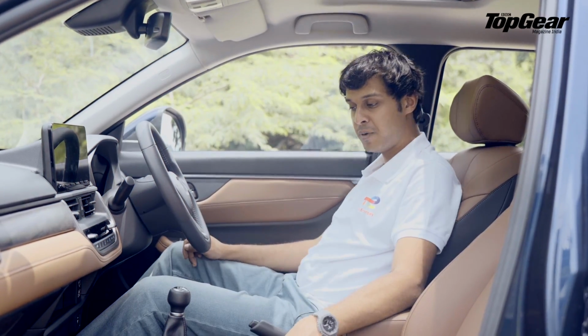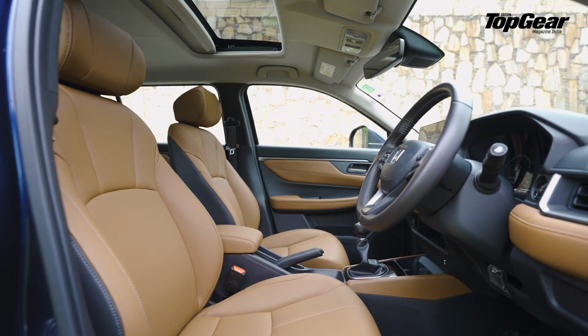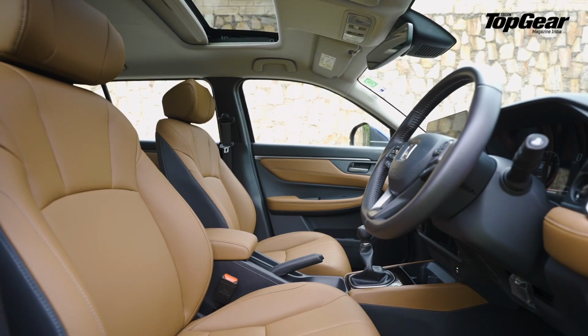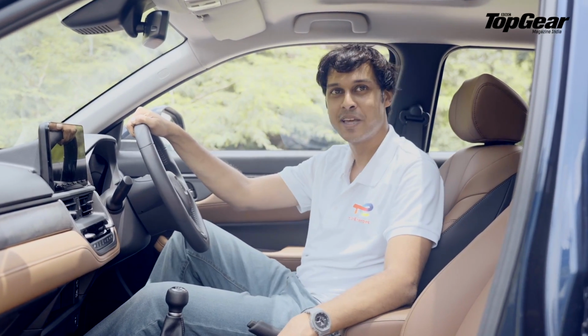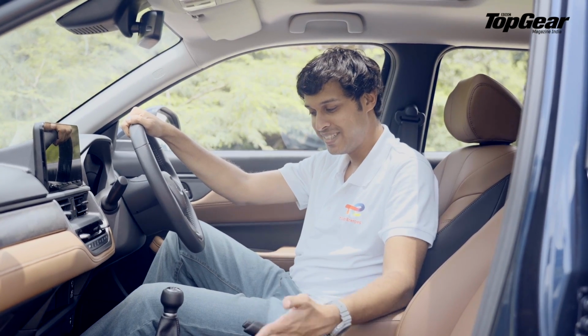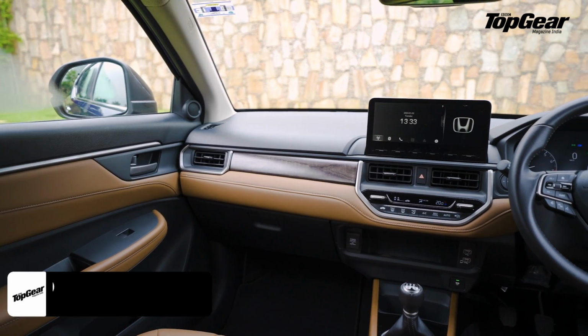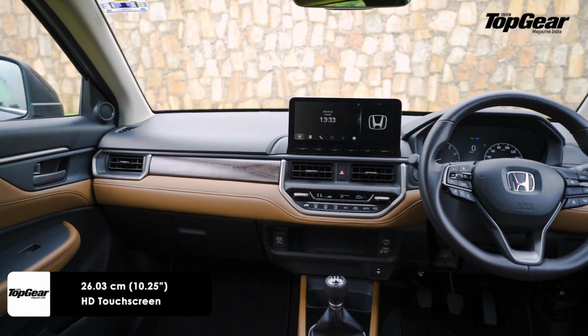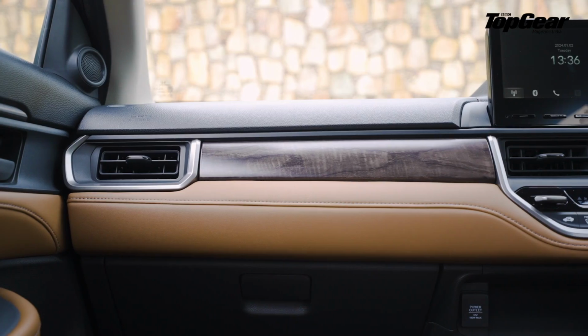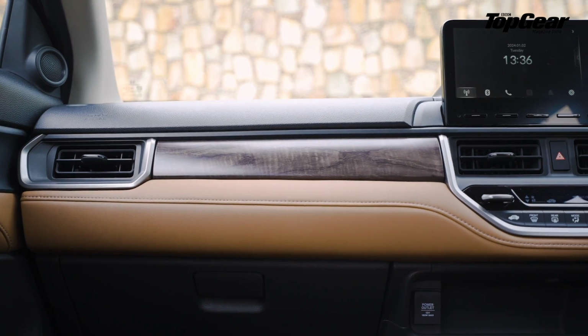Now the front seat of the Elevate is actually quite nice. For a change in a Honda, you get to sit elevated over the road, and that's probably where the name came from. And the interior is nice. I really like this mocha brown color leather choice. I'm glad they didn't go for a beige or a black. They have a little bit of wood insert over here, which also looks quite rich and premium.